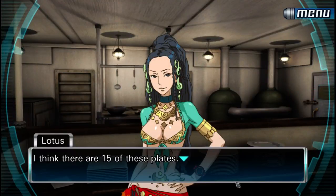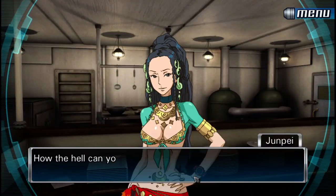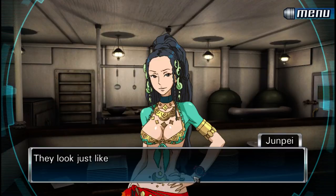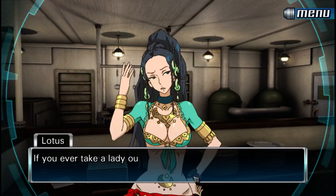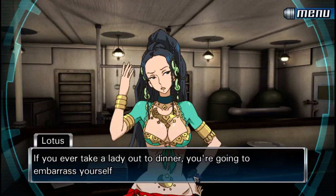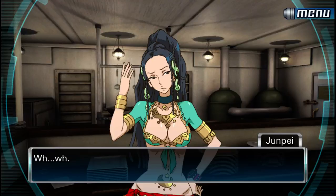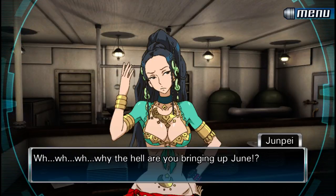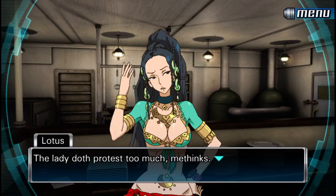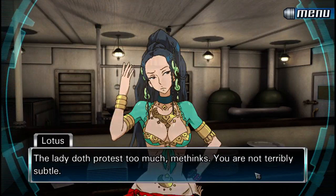See, I think there are 15 of these plates. I'm assuming they're for seafood. How the hell can you tell that? They just look like any other plate from the 99-cent store. If you ever take a lady out to dinner, you're going to embarrass yourself. I feel so sorry for June. What? Why the hell you bring up June? The lady doth protest too much, methinks. You are not terribly subtle.